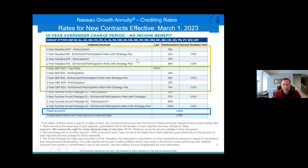And then we've got this broken out to you by category. So you have the NASDAQ at the top, and you can always check out the ticker symbols on any of these indices; it is NDX. And what you see is what you're going to get with the uncapped strategy. So whether it's 1 or 2 years with the NASDAQ 100, that's an uncapped amount that you can receive. As an example, the 2-year NASDAQ 100 uncapped participation rate is 47%. That is without a fee. If you wanted to include a 1% fee, that uncapped strategy would go to 58%.